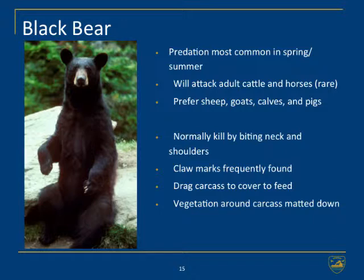So pigs actually seem to be the one that they prefer more than anything. They do love pig. They don't seem to be much of a problem with other livestock. We did have a lady over in Roanoke County that had some real fancy llamas, and we did have a bear that had a tendency to go after llamas, but other than that, we haven't had too many problems with bears. But they have a very distinctive kill.